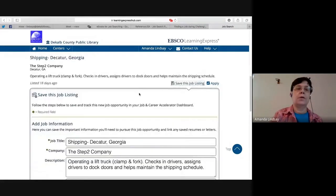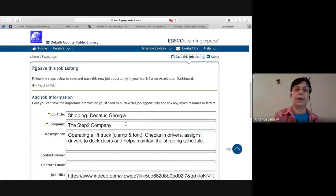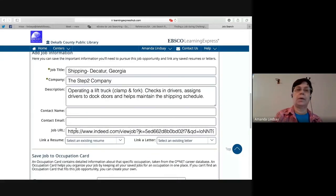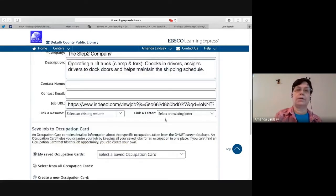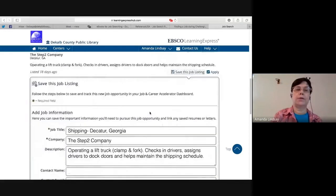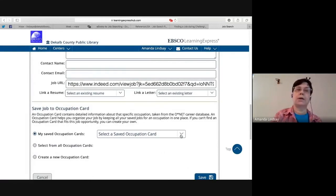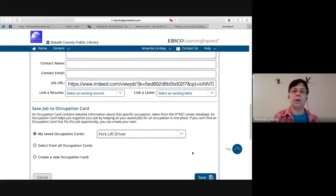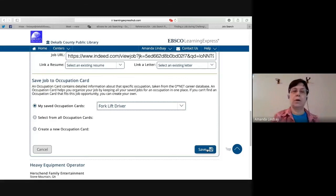So let's click on that. When you do that, you have to save the job title and the company. You don't have to save the description if you don't want to, and you don't have to necessarily save the URL where that job listing is. You can link your resume and your cover letter if you've already uploaded it to the site or created it on Learning Express Library. When you save your job search here, you do need to select an occupation card. I've already selected one and created it, and it's forklift driver. So you can bunch all your jobs. If you're looking for a variety of different types of jobs, you can put all of them in each category.